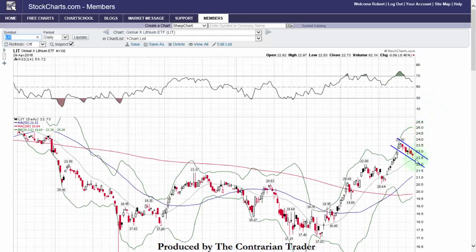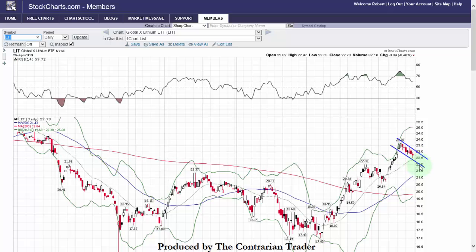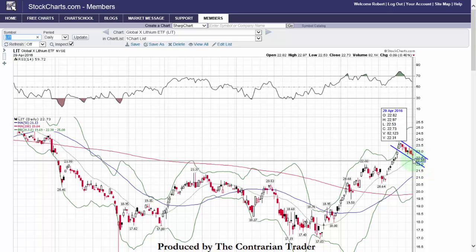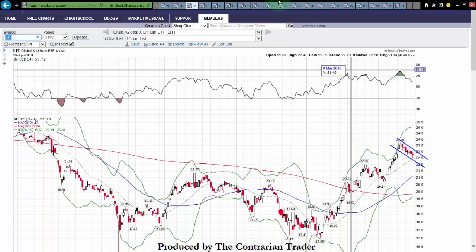When would I stick my toe in the water and begin buying shares? Well, if it touches the lower band of this support level and bounces off of it, I would buy it there. I would open up a small position. I would then begin to add on a rally up and through this upper band of resistance. That's how I would play it. So LIT looking good. Uptrend is clear and defined. It's moving higher.